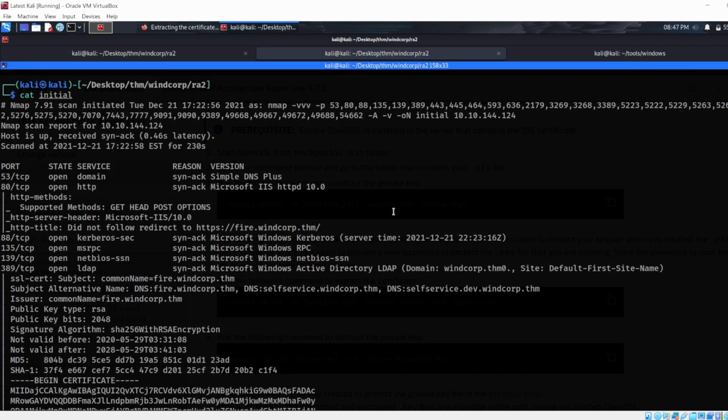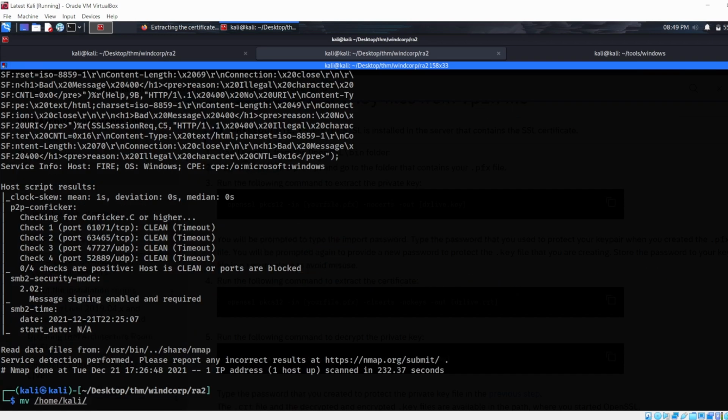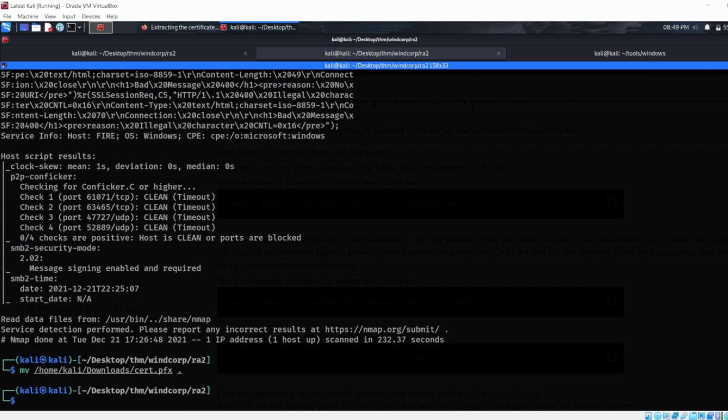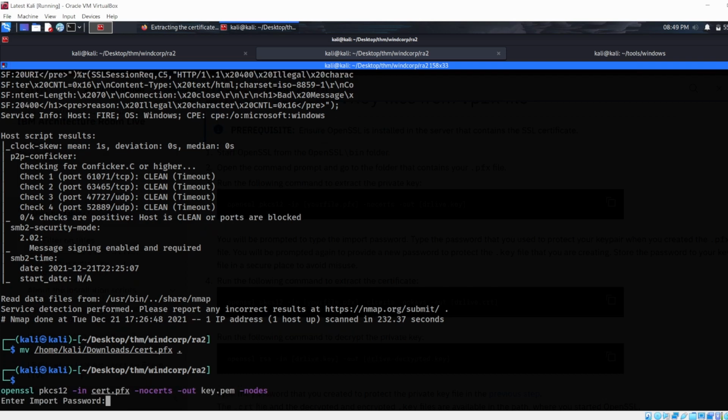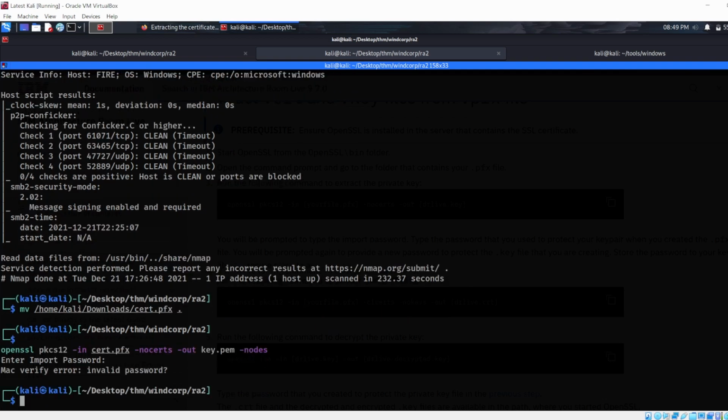Okay, so I just got a new keyboard and it seems it does not have the tilde key, so I have to type the whole path. And so we'll move that here. And we can try to open the file and convert it to a cert and a .key file. But as you can see, we're going to need a password for that. So we can try to brute force this, which is what we're going to do.